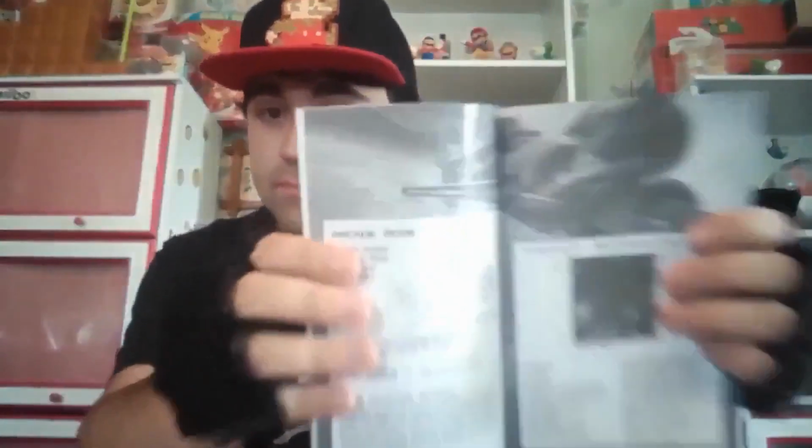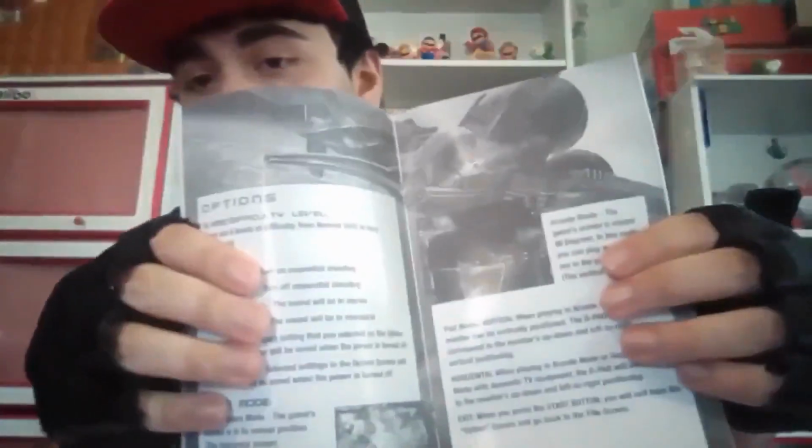And I can't really show it all, but we can show a little bit here. This shows the controls and tells you how to play it. It's really good, in excellent condition.